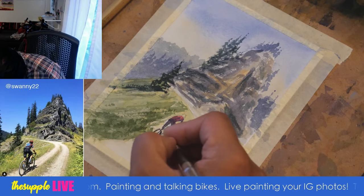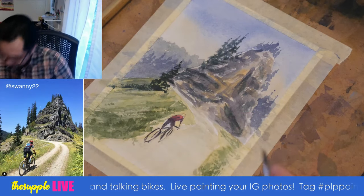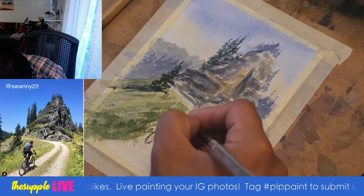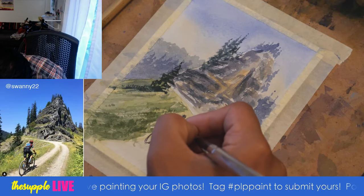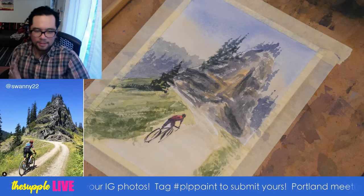Okay, so doing the tires. Looks like a cyclist. Let's put the head here. Right, feeling good about that cyclist.